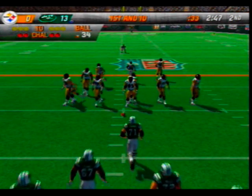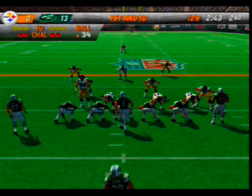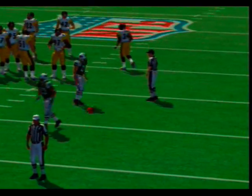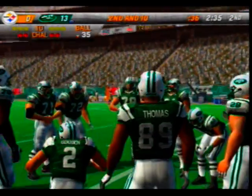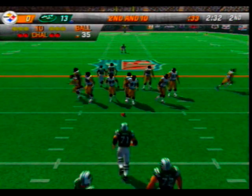First and ten. The Steelers with a four-man front. Gray comes up to make the play at the 35. No gain on that play as the linebacker slipped in almost unnoticed. Yeah, he did a great job getting in there. He was looking for the run before they even snapped the ball. So it's second and ten.